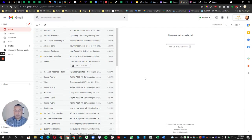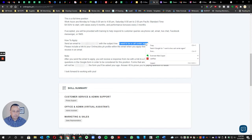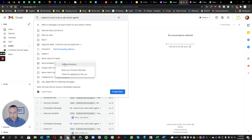So this is the automation part where Gmail comes in. You're gonna click the little arrow down, and then on the subject, this is where you're gonna paste the subject that we're looking for to trigger the automation. So the subject is "I want to be a call center agent," and we're gonna create a filter. The filter is when an email comes in with that subject line, we're gonna apply the label. Actually, I created a label for tagging the people who are applicants, which you can see right here. Then the second step is send a template: thank you for applying for the customer service job. And then you create a filter.